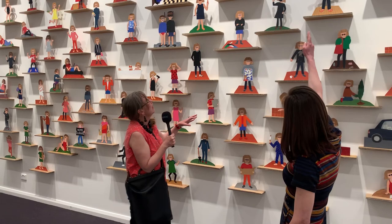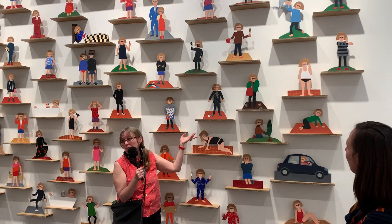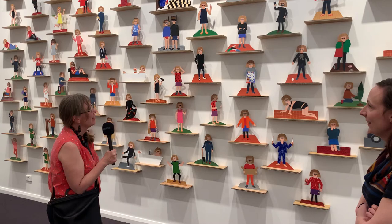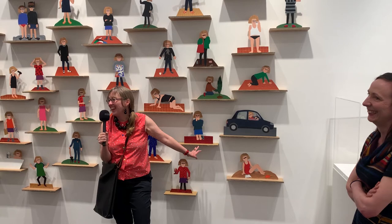So this one here. Yes was the marriage equality vote. This one here was when I just spilled a cup of coffee. So there were just little things that stuck in my mind. I thought, oh yeah, that would make a fun doll. Drop my pins. This one here was stockpiling toilet paper at the start of the pandemic.